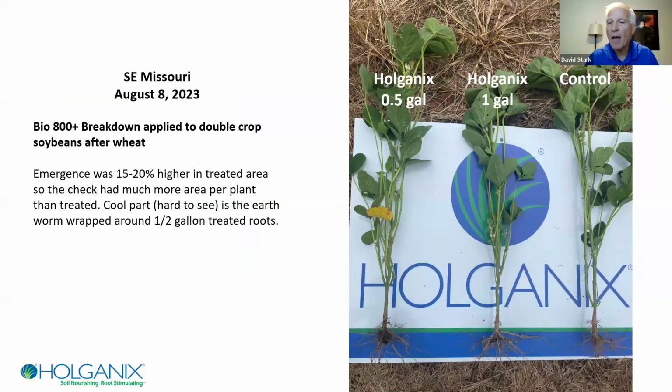Now, this is another way to think about when you want to control residue. It's not just in the fall after harvest, if you double crop. So these are beans after wheat in southeast Missouri. So again, we're seeing not only degradation of the wheat straw, which I've got a lot of guys tell me is such a pain when you double crop because that straw is still there in the fall and it makes harvest harder. But what he's seeing is higher emergence, and he's also trying to show off an earthworm, which really doesn't show up.